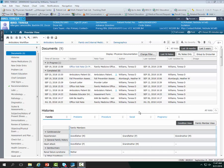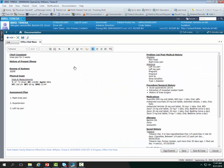There are some small functionality changes in the documents section, in the different components section, including documents. On documents, there's now a header for in-progress notes. So if you started a note, saved it, didn't complete it, it's going to be in this in-progress section. If you are the author of the note, you can click on the subject of the note, and it takes you right into Dynamic Doc, so you can finish your note. You can put in whatever you're looking to put in and then sign and submit.